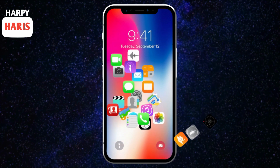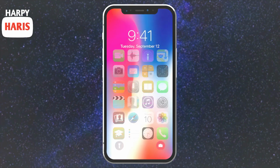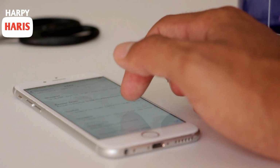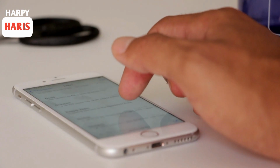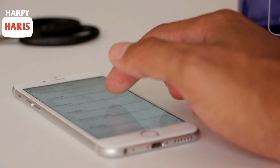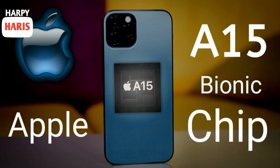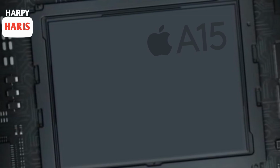In fact, some of the rumors are fairly last minute, including the possibility of satellite connectivity. And we're hearing that the iPhone 13 could possibly cost more this time around due to rising production costs. Here are the 10 biggest iPhone 13 features and upgrades we've heard about thus far, not including obvious things like a faster A15 Bionic chip. So let's take a look at the top 10 interesting facts about iPhone 13.